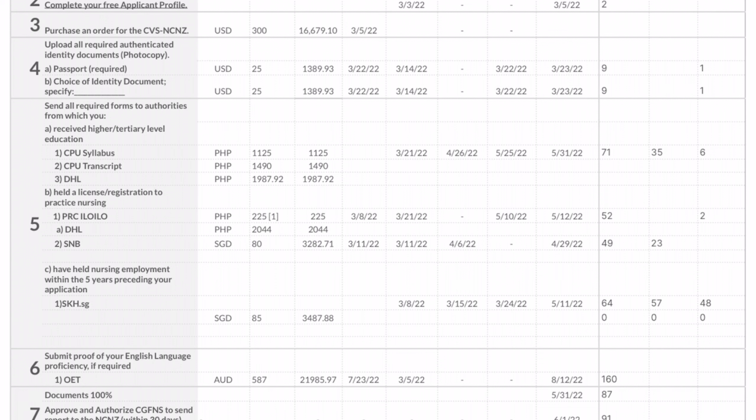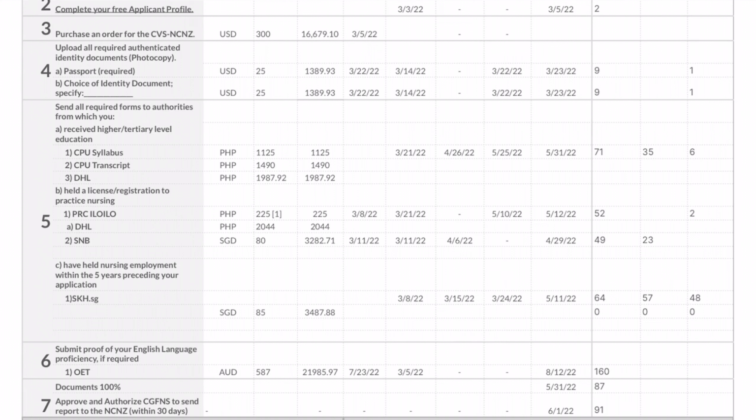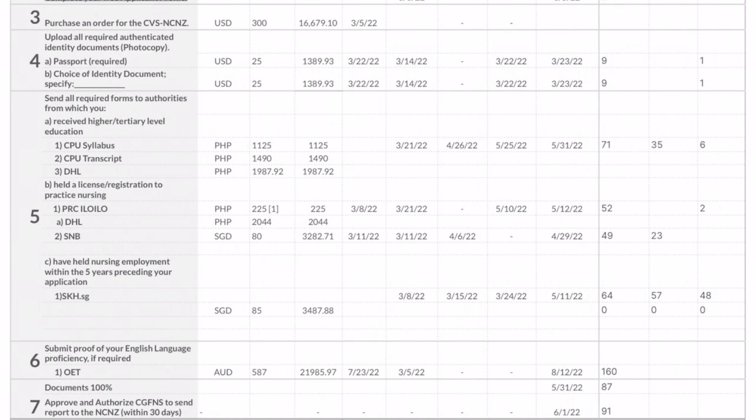And with regards to my nursing registration verification, I had to request from 2 bodies. One from the Philippines, which is PRC, and a regional office from Iloilo, and the next one is from the Singapore Nursing Board. For my Philippine registration, my cousin processed it for me and it was couriered to CGFNS in the United States. It cost me around 225 pesos for my Philippine registration plus the good standing, and for the courier service it was around 2,044 pesos. So that got completed in 52 days from the time we requested last March 21st.